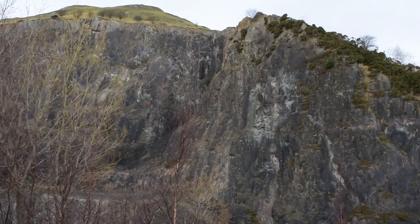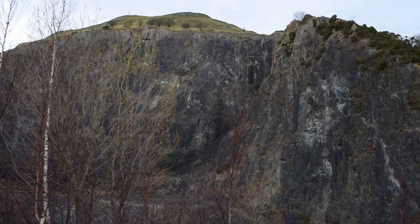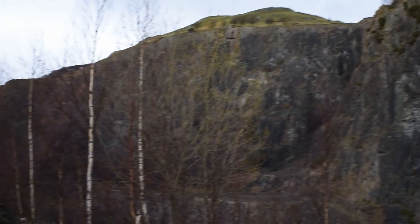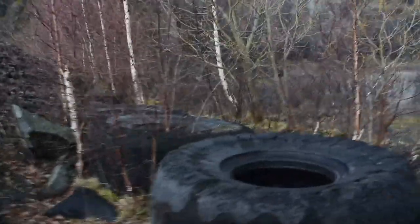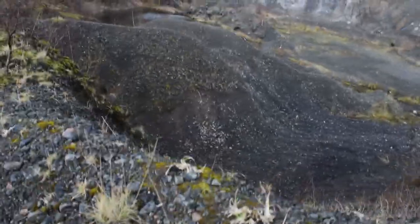And look at the rock, guys. It goes all the way to the top. So, I mean, there's a very thin layer of soil up there for vegetation to grow. I wanted to try and see if I can have a look inside the top of this big hopper. I can't even see it from here now. I think it's directly below me. No, it's up there. It's full of rock.